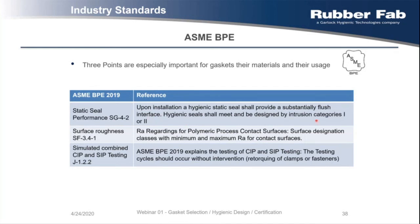And therefore they also have intrusion categories 1 and 2. These intrusion categories categorize materials into 2 parts, and they say the seals have a maximum intrusion or recess of a certain limit, which for category 1 is 0.2 millimeters, no, 0.6 millimeters. Sorry for that. To explain that quickly, if we put our gasket into place and tighten the clamp, our gasket moves 0.6 millimeters inside or outside of our process. This gasket has the category 1. Category 2 is then 0.2 millimeters, and therefore you can class all your gaskets after ASME BPE into 1 or 2.